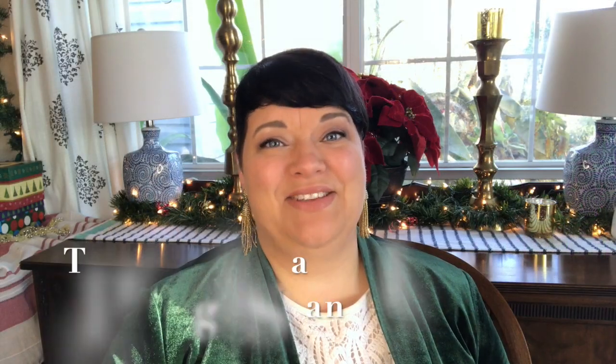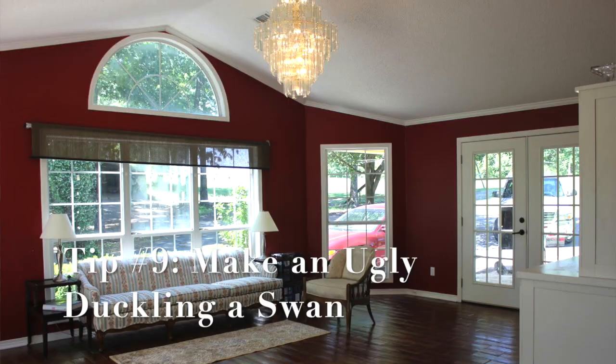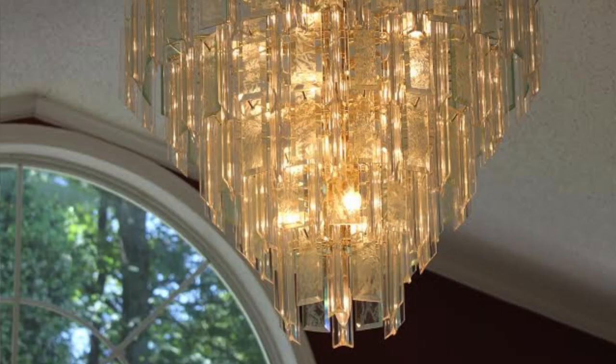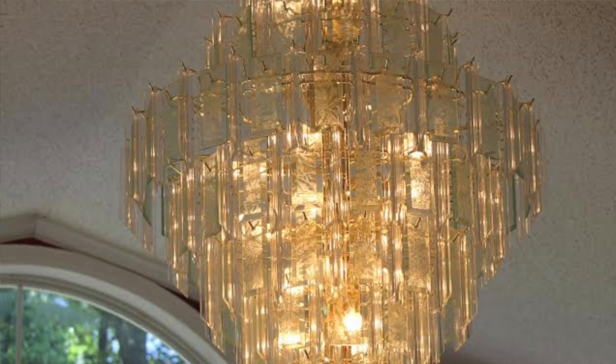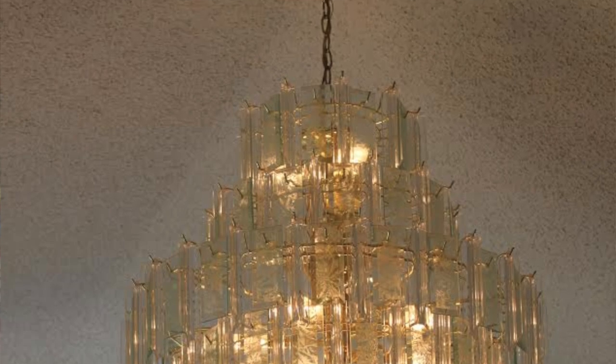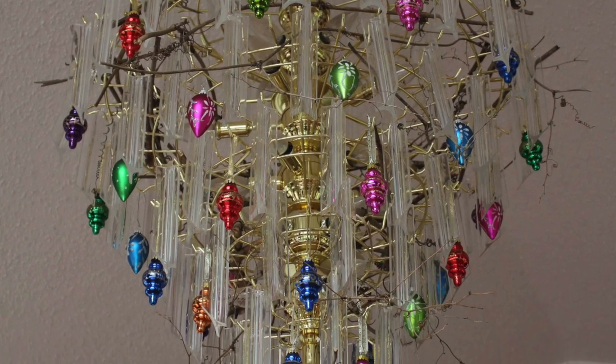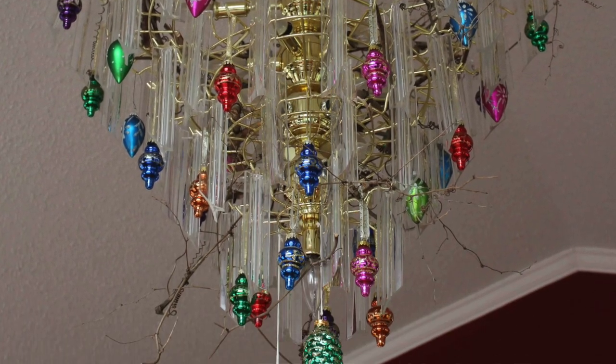Tip number 9 is to make an ugly duckling a swan. So back in 2014, we renovated a huge part of our house. But before we had done that, we had a really 90s chandelier in our dining room. It wasn't really my taste, but man, I embraced it. I ended up putting all kinds of Christmas ornaments in that chandelier, and it ended up looking so beautiful.